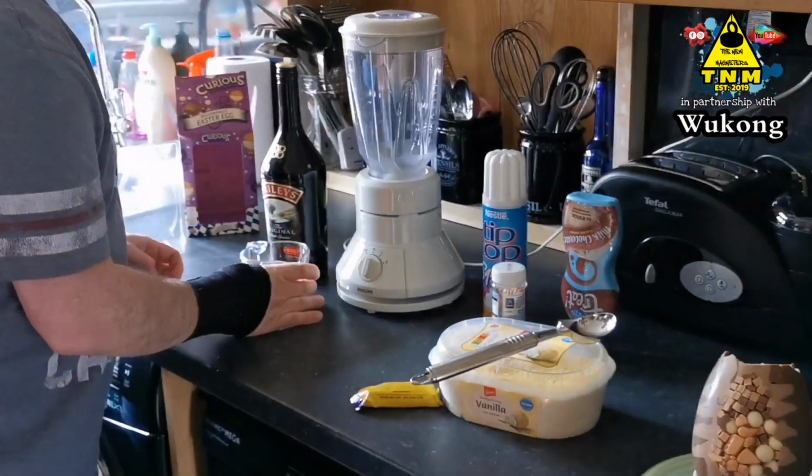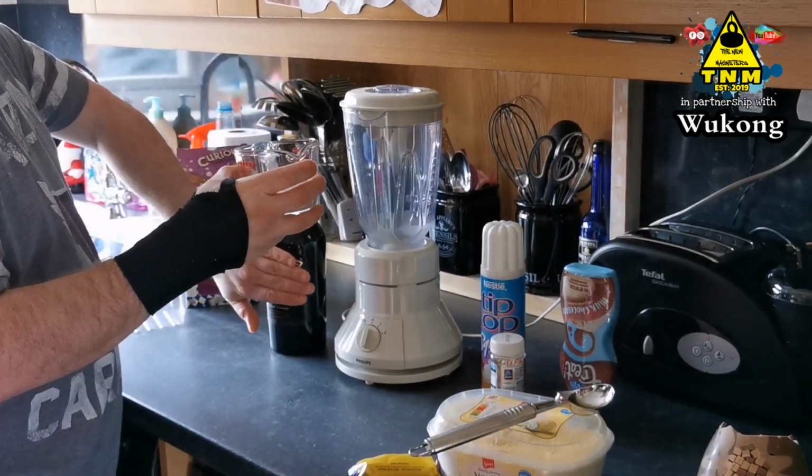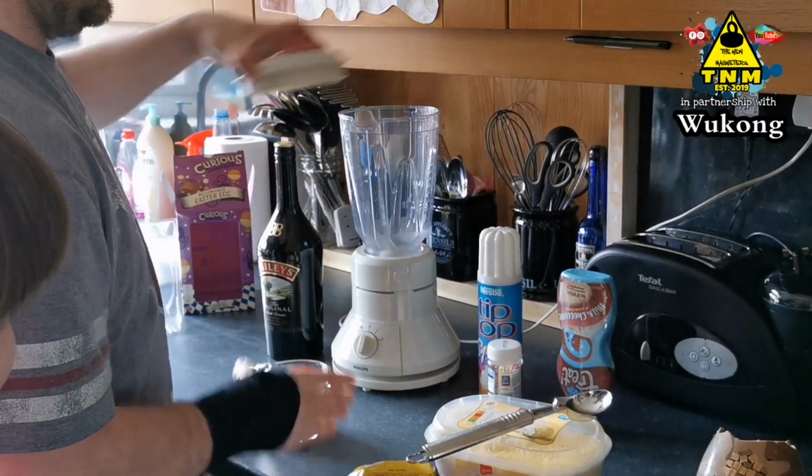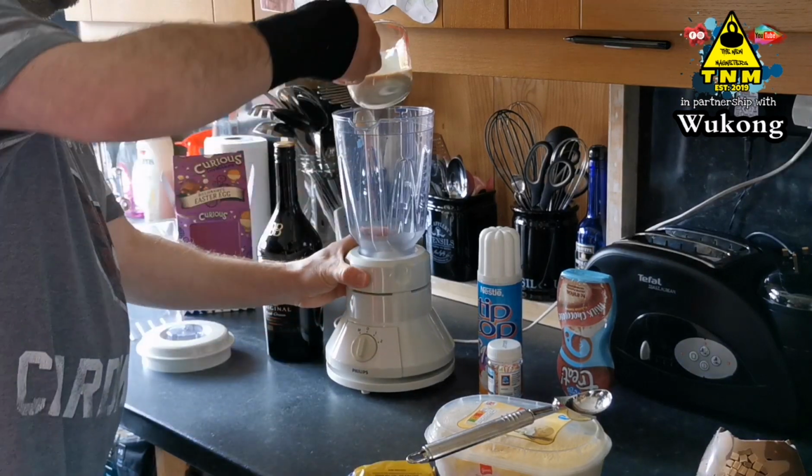So that's our Easter egg. Okay, so what I've got here is 100ml of Bailey's, the coffee liqueur, and the food blender. Here we go.